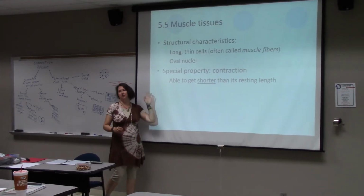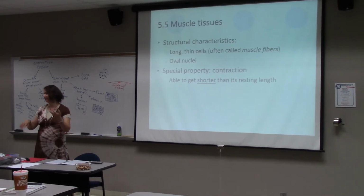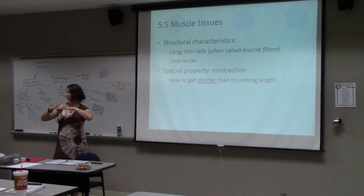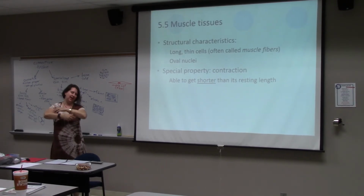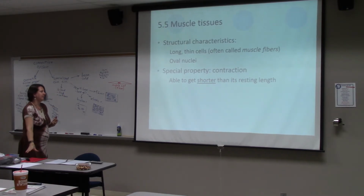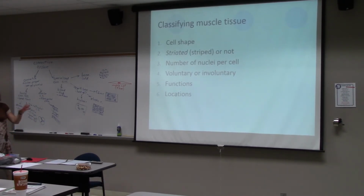Functionally, muscle tissue has a special property called contraction. We have transitional epithelium and connective tissues with elastic fibers that can stretch, but their relaxed size is the smallest they get, whereas a muscle tissue can actually pull itself shorter than its relaxed size. And that's how it's able to pull on body parts. There are 3 types of muscle tissue. We classify them by certain characteristics.